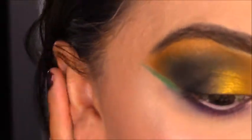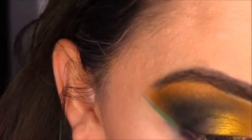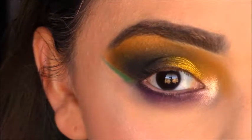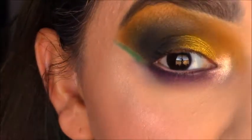As you can see, it does brighten the eye really nicely. It didn't seem to immediately go anywhere, so I'm hoping this does last a little bit longer. Not bad. I kind of like it.